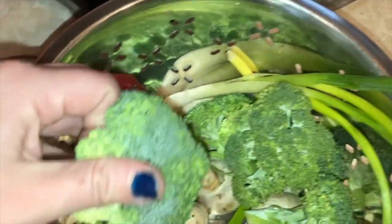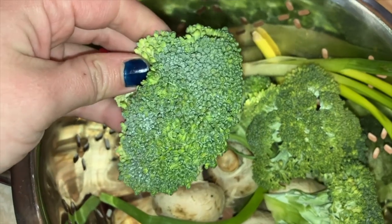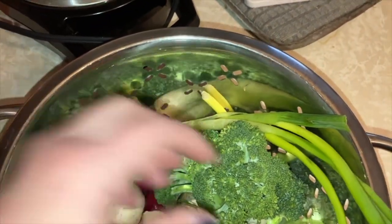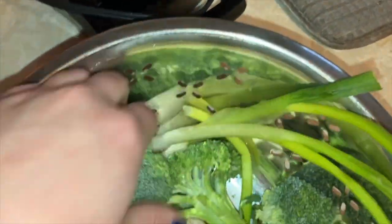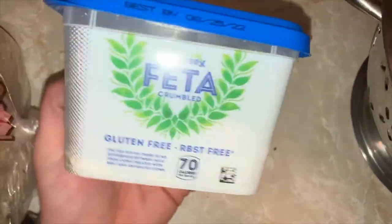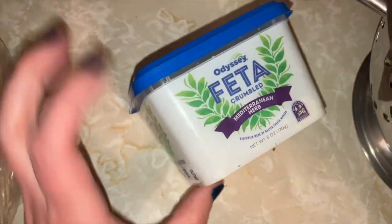And then also saute up a little bit of broccoli. But the rest of this raw broccoli is going to go into a salad along with these green onions and the radishes. And this Mediterranean herb feta is absolutely amazing.